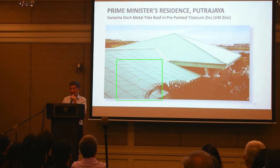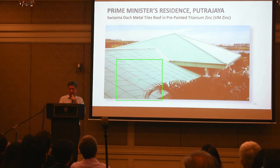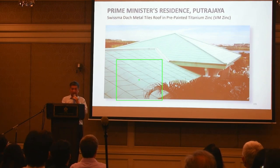This Prime Minister's office was the beginning of SWISMA. SWISMA was born because of this project in 1997. You want to take a guess how the name came about? This is the only project where the roof was not installed by Indonesian, Bangladeshi, or Myanmar workers. It was installed by the Swiss and German master craftsmen, because there are no such artisan trades in Malaysia. They wanted this design, and a businessman, the founder of SWISMA, formed a company. So Swiss, Malaysia, SWISMA. Today I always say we are SWISMA, Swiss technology, Swiss craftsmanship. That's where we learned.